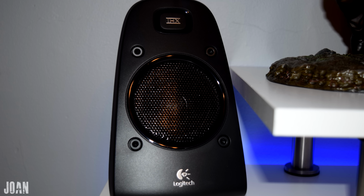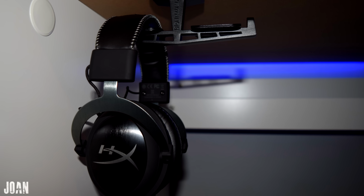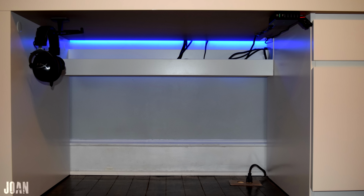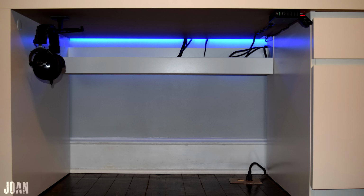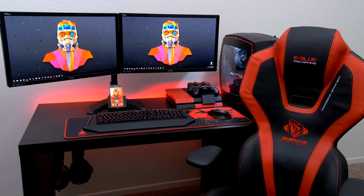And finally, for audio, we have a pair of Logitech Z623 speakers and a HyperX Cloud 2 headset that's chilling on the Brainwavz truss hanger. Excellent choice on the gaming headset, by the way. Cable management is great. You utilize the rack to keep all the cables and power strips on there. And you know what? I actually noticed something very familiar now that I look at it a bit more. The bottom portion of this desk kind of looks like my perfect desk setup from episode 1.